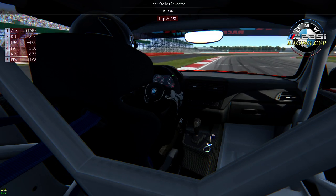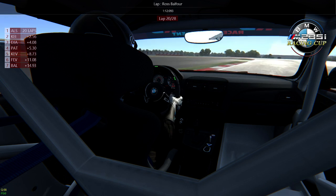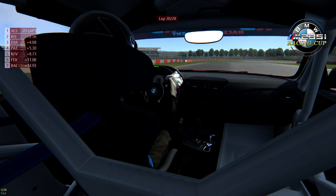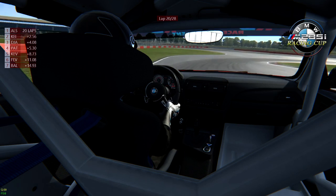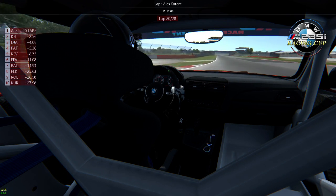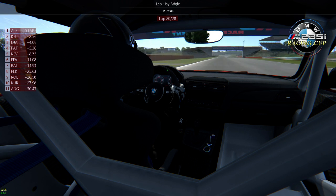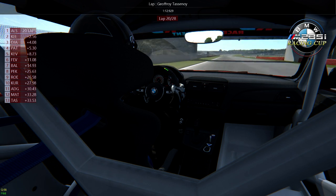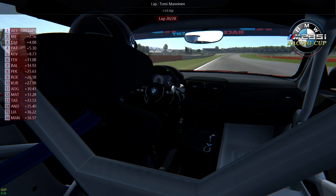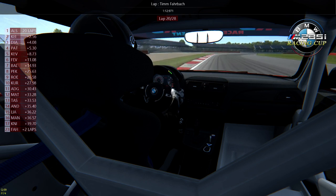Yep, Knight has spun around and has lost several positions, and those are the risks you take as racing drivers. So Simon Knight loses out big time in that exchange. Looked like a very light contact, but maybe in the wrong position. They both spun around because of that contact. Right. We'll have to review that after the race, but it didn't look too bad from where I was watching it. Very unfortunate for both the drivers there.